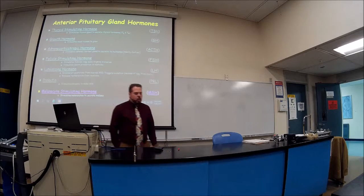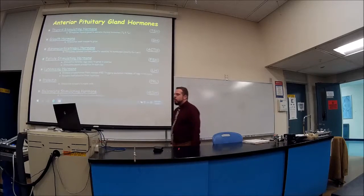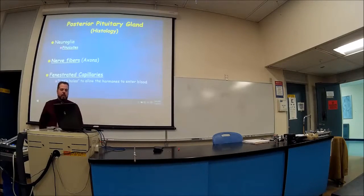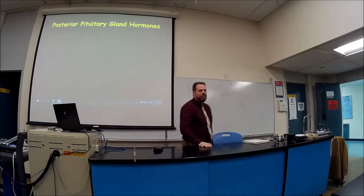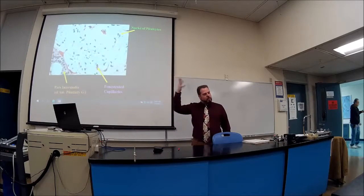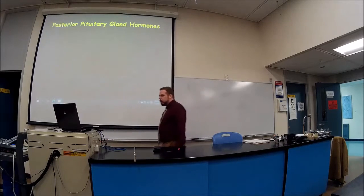So those are 7 major hormones from the anterior pituitary. Okay? The posterior pituitary gland. Okay? Histology-wise, it looks like that. Any questions? Good. All right. Won't ask you questions about that. Just understand that there would be more neurons in there because it came from the brain and moved down, right? But I won't ask you questions about that.